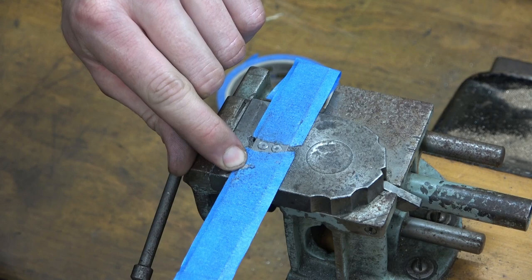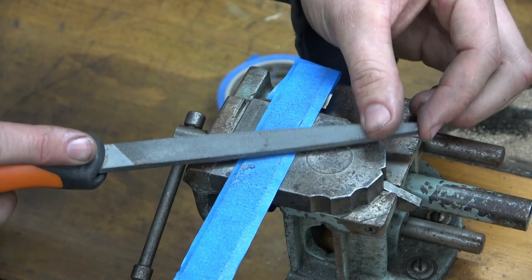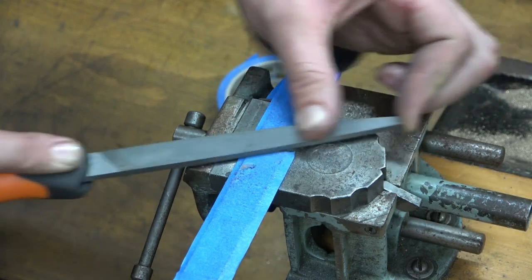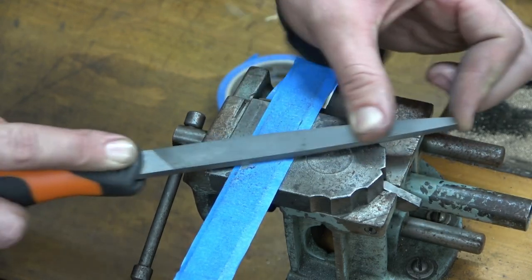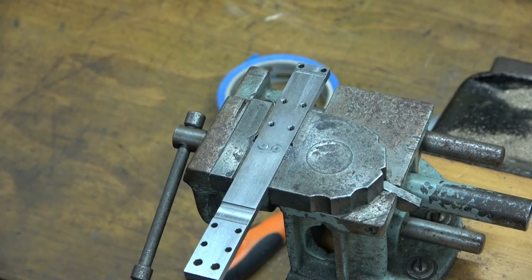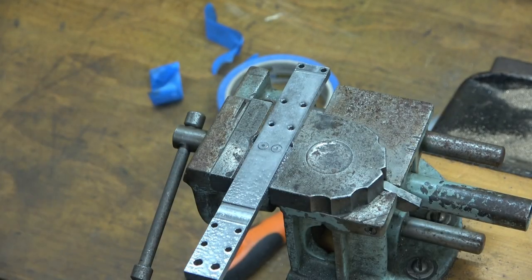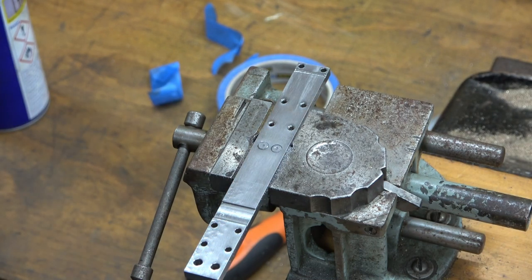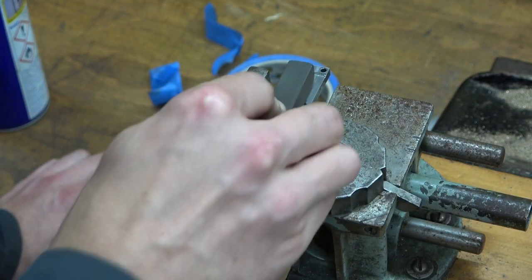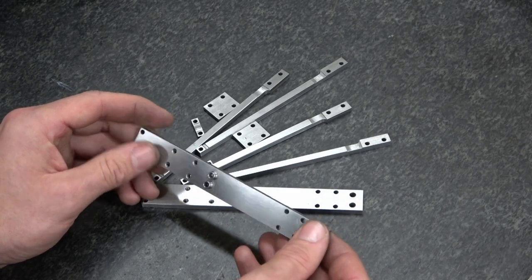You can see there I've caught the thickness of the tape but not actually scratched the component underneath, which is the whole purpose of it. And with that, the top plates take their finished form.